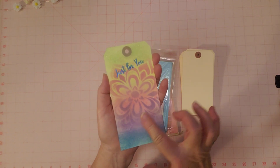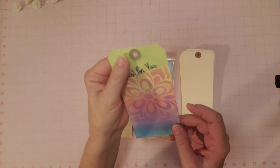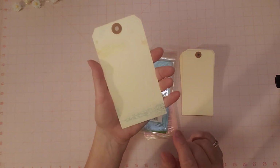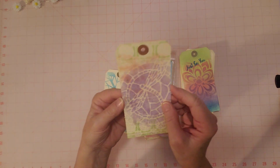And this feels like chalk, but I don't know what it really is. So maybe, is it stenciling with a chalk? It just feels chalky. But here it is on the back too. So interesting, right? And pretty. I could use it just like that. That is neat. Somebody made me some tags.